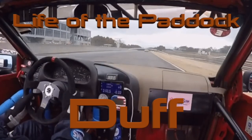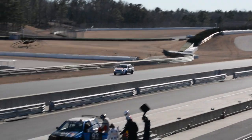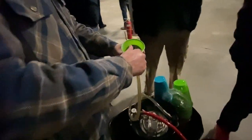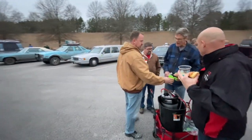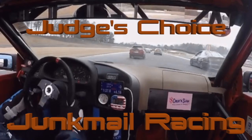The life of the paddock party went to Duff Racing. Now they're currently running a Volvo, but they've run a Triumph Stag and a Jet Electric, all kinds of great stuff. Through it all, they always bring lots of beer, they set up lots of food, they're always having a great time. So those guys, Jerry Ringel was the host this time. Good party, thank you.